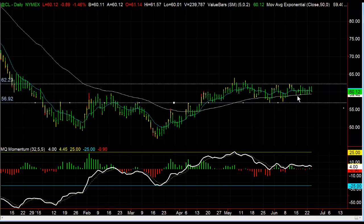And the thing we want to watch for, first we have some smaller support right on top of the 50 exponential moving average. You can see we keep going down, bumping on that on the daily basis. If we can break down below the 59.14 support, which is where that 50 exponential moving average is, then we're going to be looking for it to come all the way down and test the 56.90 level from the swing low a few weeks ago.